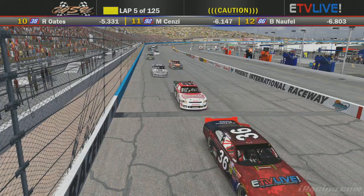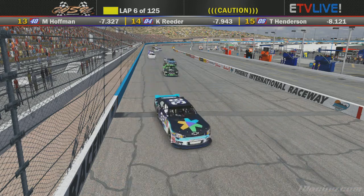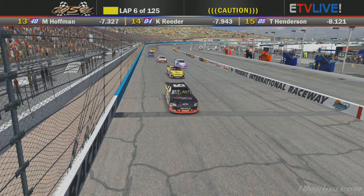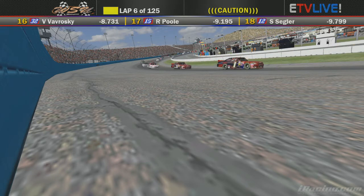Right now I've got my eyes on number 70 of Avery McDonald. He's actually way back in the 33rd position. He's the points leader going into this race, so he's definitely not where he wants to be right now. It'll be interesting to see if he can close some ground and get towards the front by the end of this race so he can maintain that points lead.